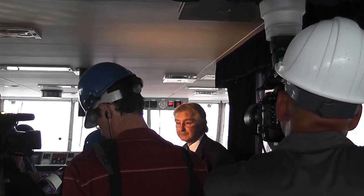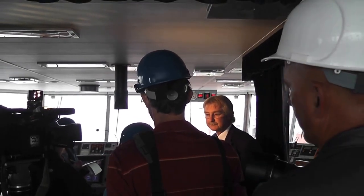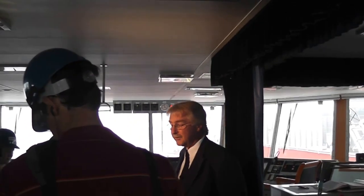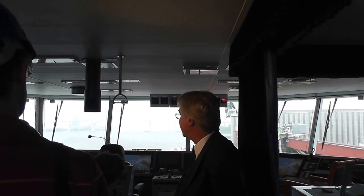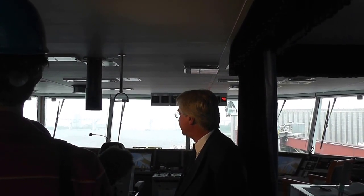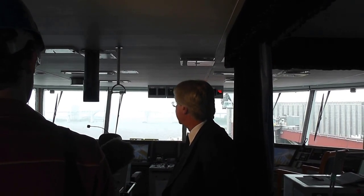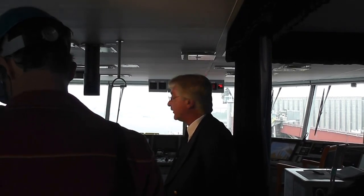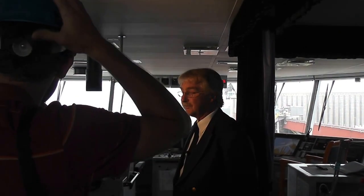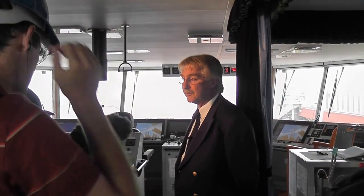And this is a more efficient vessel. What's different here is the integrated bridge system, where, as you can see, we have the ECDIS, which is hooked up to GPS, and we can navigate more safely and efficiently. Radars are state of the art, and the steering systems are amazing. We have a bow thruster and a stern thruster, so we can maneuver much better.